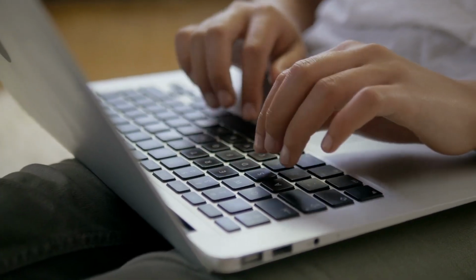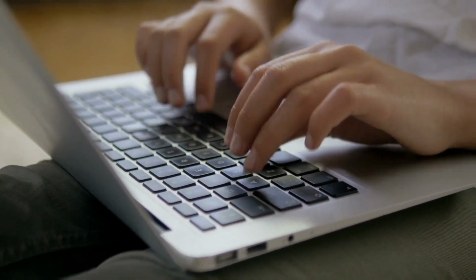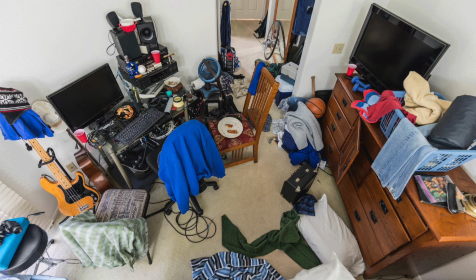So I mentioned it in last week's video where you have most likely been looking on Zillow or Realtor.com or any of the other realtor websites, and you come across a home and you just see junk and clutter everywhere. And so that's going to be a good example of what not to do.